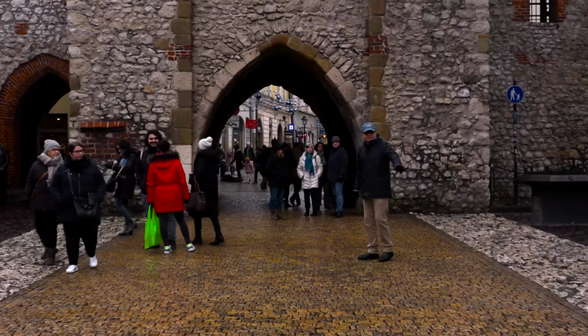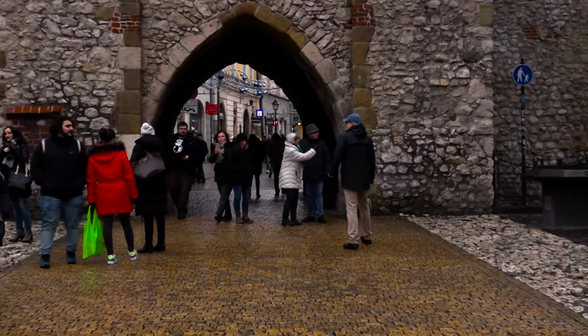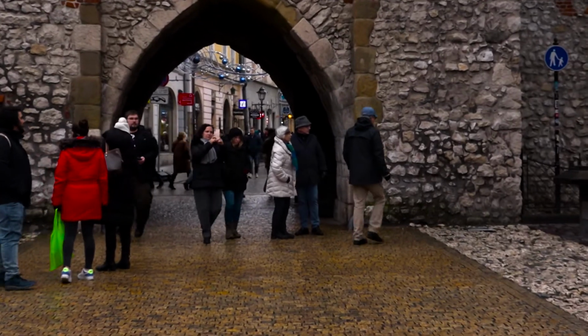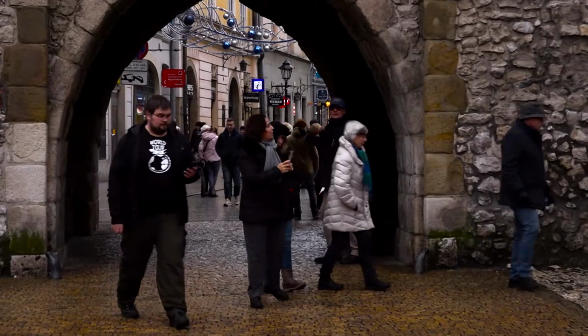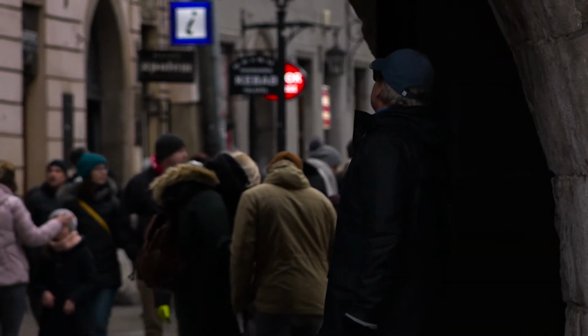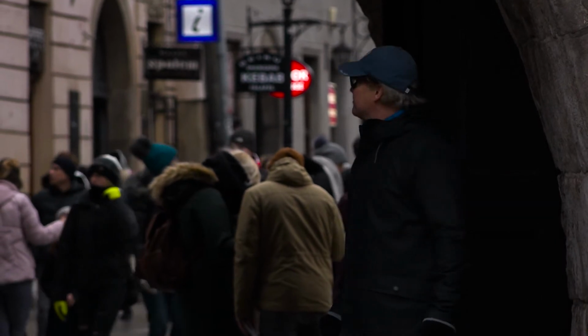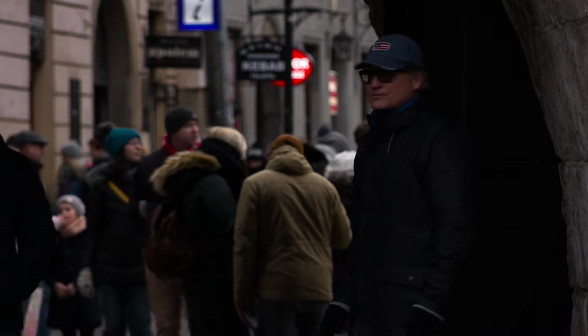You have to be careful for the bicyclers. They're delivering food. People are hungry. Yeah, you can see it's a very wide gate. This is an indication of how wide these walls were. It's many, many meters thick. Very, very impressive structure.